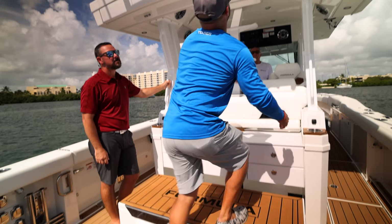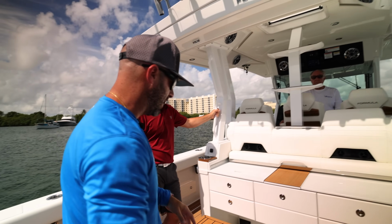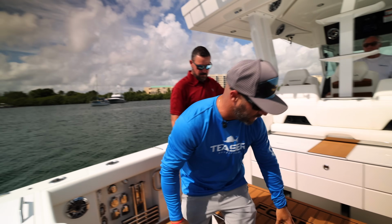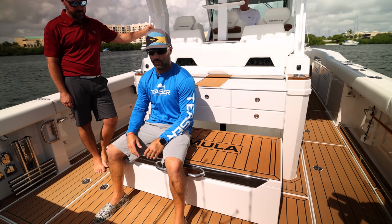You can jump up here. You got your rod holders up here. Yep. I'm not a big guy. It makes it easy to get to that. So that's a nice little detail. And then obviously an extra seat back here, even with this decking material, is comfortable enough to sit here all day with no problem at all.